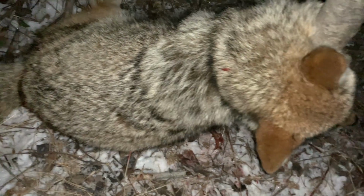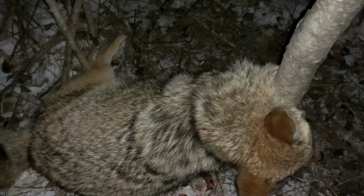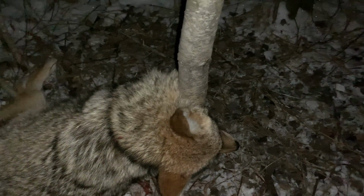So these ones are all coming out, and I found a couple more trails this way that they're going back and forth. I'll have to set up a little bit better on the weekend, but another nice coyote. We will take this one, and then I think there's another four snares, but it's coming along.